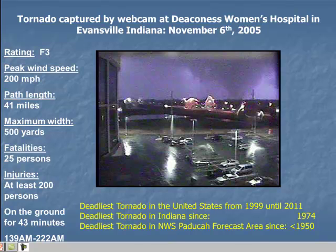Of course, it was a very intense tornado, almost at the violent stage, an upper end EF3 with a peak wind, at least at that time as we rated them, of 200 miles an hour. The path length was 41 miles, a very long track for a tornado, even of that intensity. The maximum width was 500 yards. Much of the track was 200 to 300 yards, but again was up to 500 yards, or nearly a third of a mile in width.